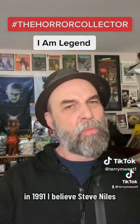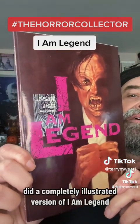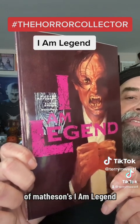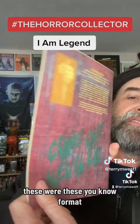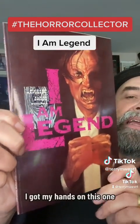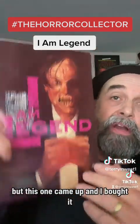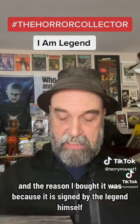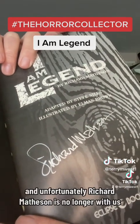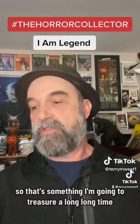In 1991, I believe, Steve Niles did a completely illustrated version of Matheson's I Am Legend. These were in a format like little graphic novels. They were like 5 issues. I got my hands on this one. I already have the complete series, but this one came up and I bought it. The reason I bought it was because it is signed by the legend himself, Richard Matheson. And unfortunately, Richard Matheson is no longer with us, so that's something I'm going to treasure a long, long time.